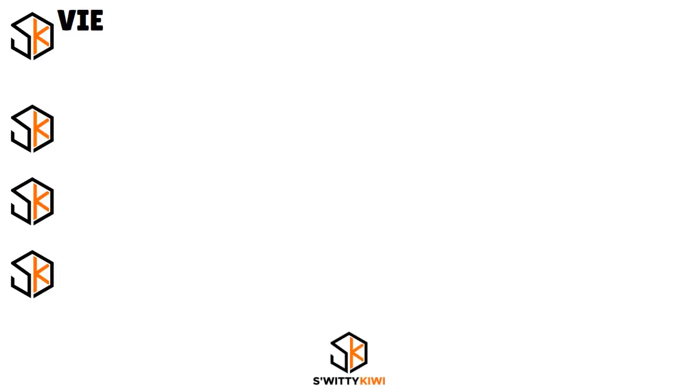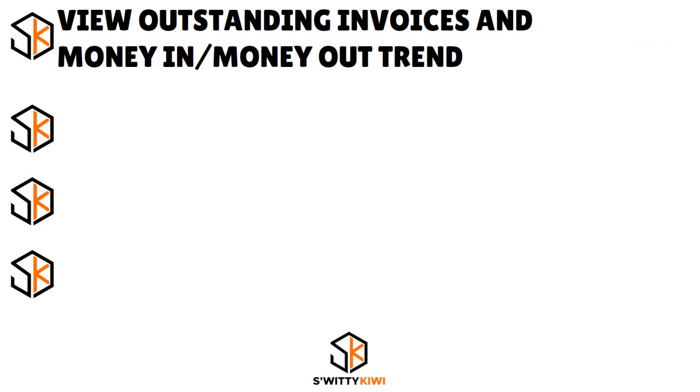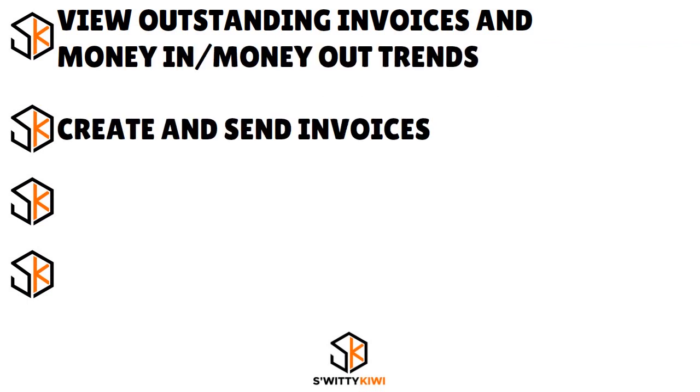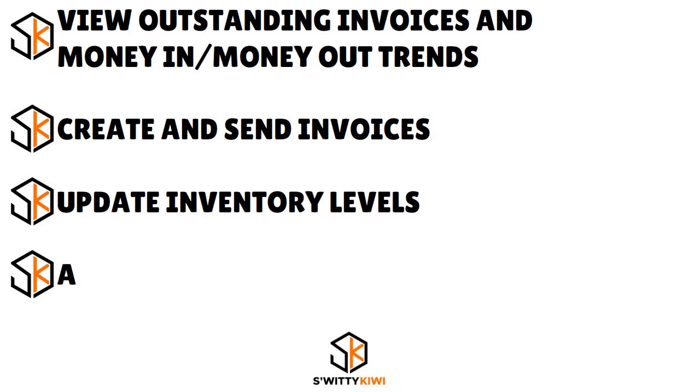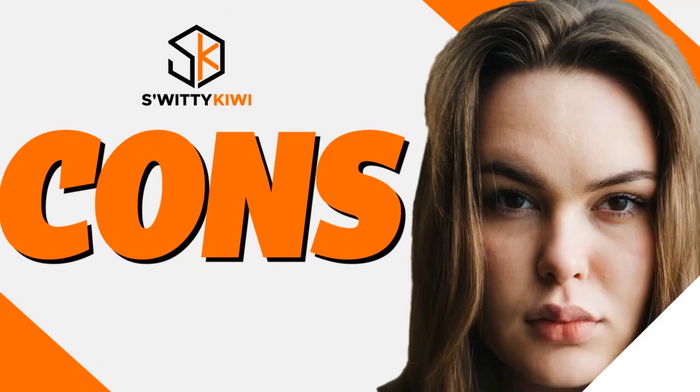The pros first. You are able to view outstanding invoices and money in, money out trends here. So in terms of liquidity, you can see your cash inflows and cash outflows. You can create and send invoices through the app. You can update inventory levels. And you have an app that is available for both iOS and Android. Obviously, this is also an app that is made by a giant when it comes to the software world. Sage is a giant.